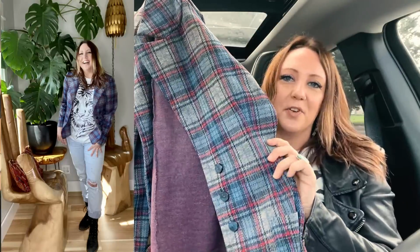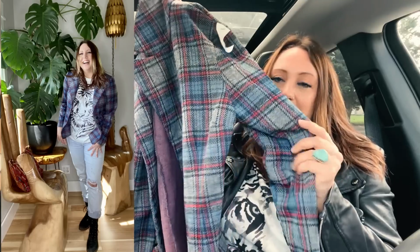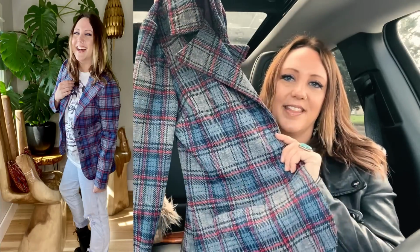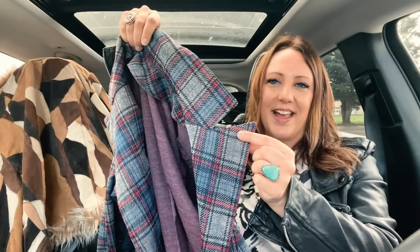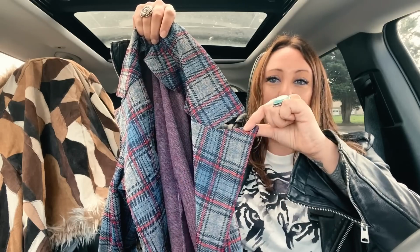And this one will be great for spring because it's not wool. It's a very lightweight material. And I think this will be really cute with just a white t-shirt and jeans rolled up with some Doc Marten boots. I'm feeling it. I also really like that it has the classic 1970s pointed collar.